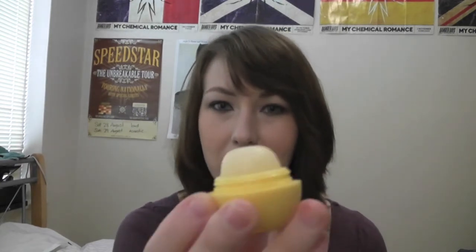I guess this is just a random add-in. I've rediscovered this EOS lip balm. I had it sitting in my gym bag at work, which I haven't actually used since February, so I'd kind of forgotten that it existed. I think the flavour is called Lemon Drop, and I've made a little bit of a dent in it. It's just so easy, and you don't get product on your fingers when you're trying to apply it, so that's why I really like this lip balm. And I'll definitely repurchase when I run out.